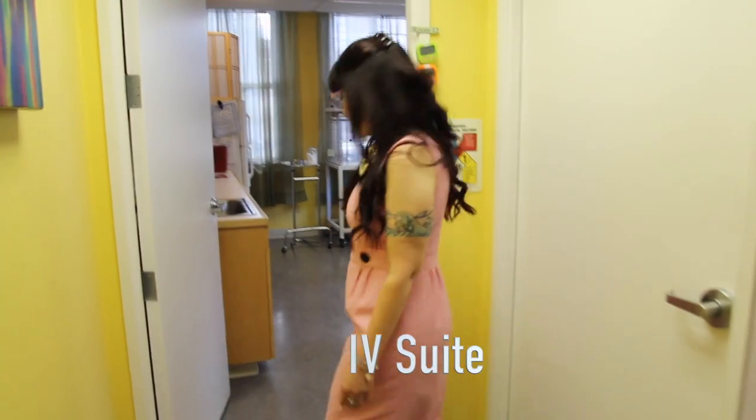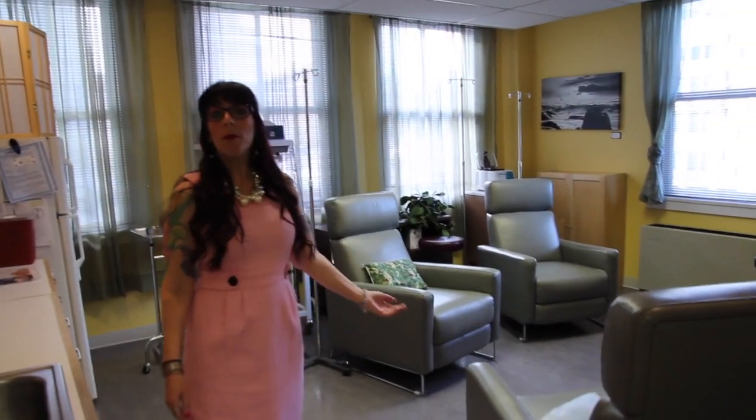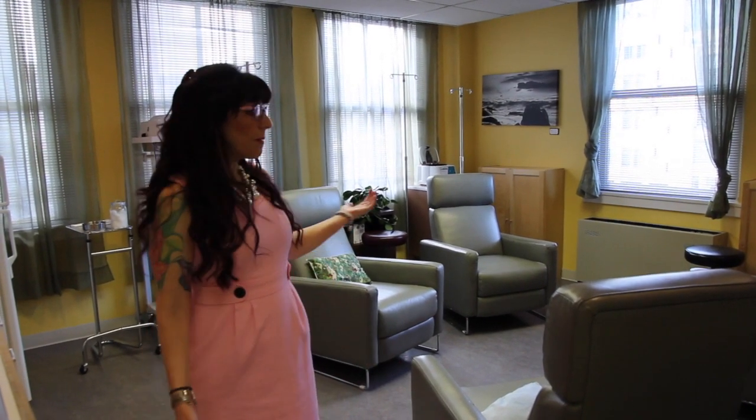The last room in our clinic is our IV suite. We offer a full menu of IV therapies. If that's part of your treatment, you'll spend some time in here.